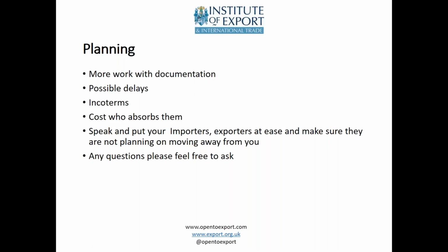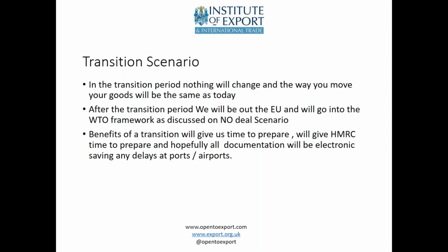But can we just go to the next page? Can I just quickly go through this? If there's a transition period, just so you're clear on this, and you hear a lot about it, nothing changes until the end of that period. And we know the EU was pushing for that transition period till the end of 2021, and for a very good reason. And HMRC, I think, are in the same position as well. If you have a transition period to 2021, we will be in a situation where we can get everything prepared.